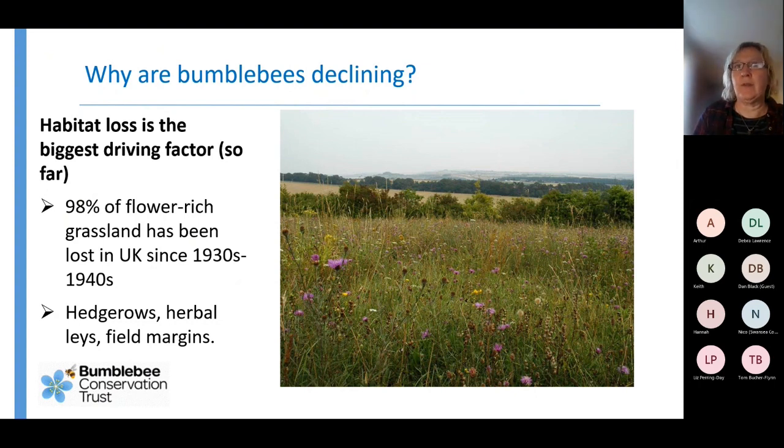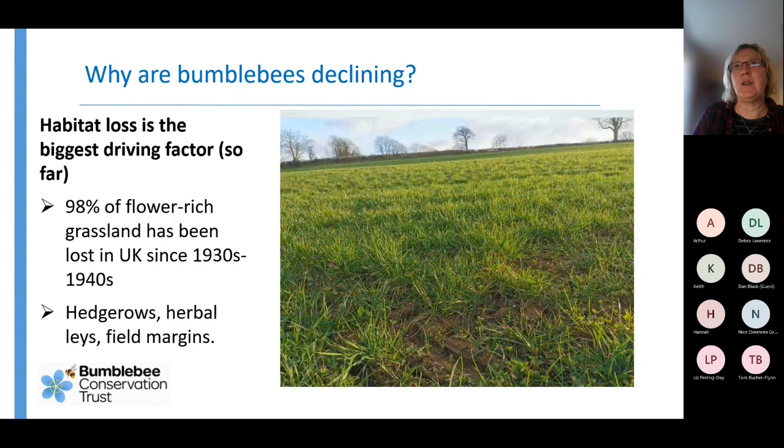So basically, after the Second World War, there was huge pressure on farmers to feed the nation really cheaply, and we moved from small family farms with lots of hedgerows and hay meadows, such as the one in the picture, which were species rich, very diverse, lovely overgrown hedgerows, clover leys, non-intensive farming that provided lots and lots of habitat for all of our wildlife, not just bumblebees. But this was changed to silage and monocultures, and hedgerows were taken out.